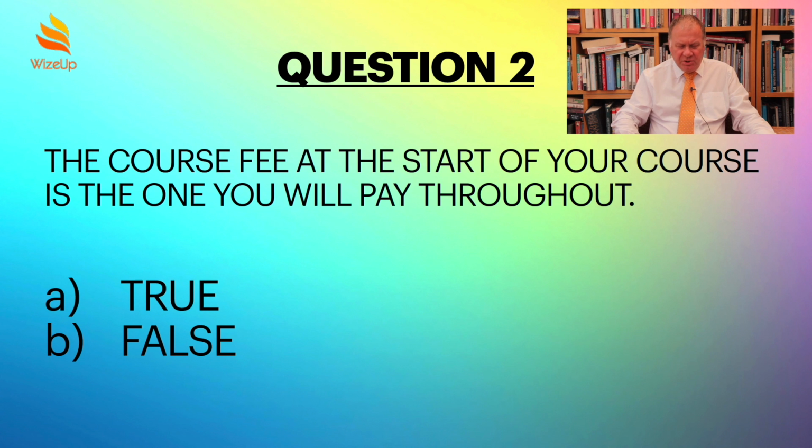Okay, moving on to question 2. Is the course fee at the start of your course the one that you will pay throughout? So does the course fee never change whilst you're at university? Is it A, true, or B, false?